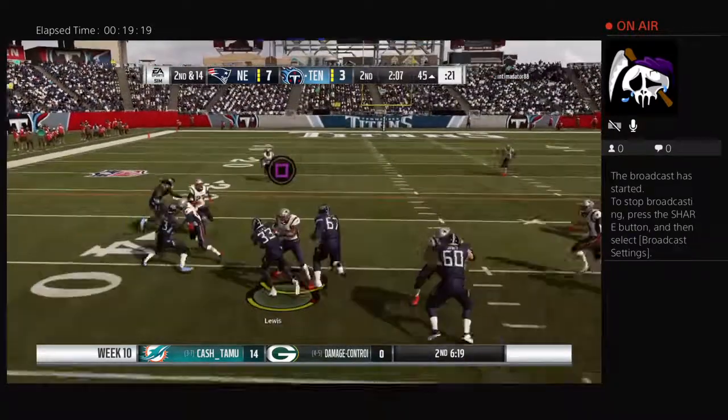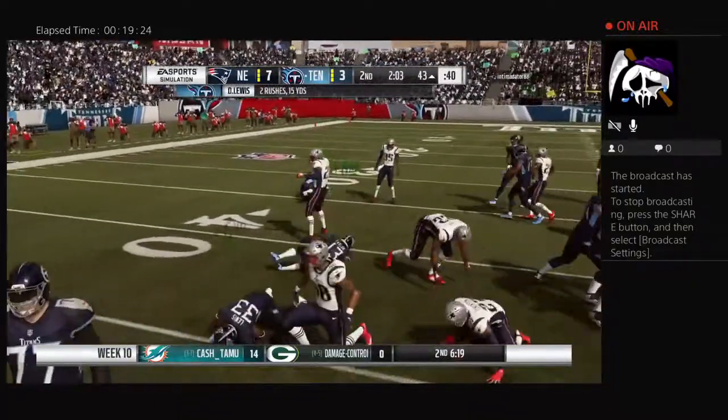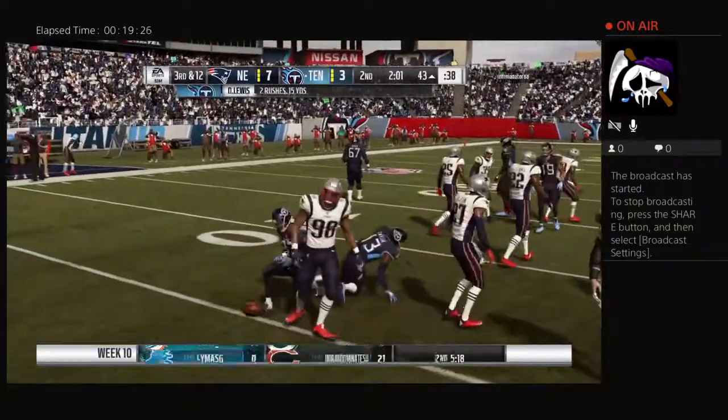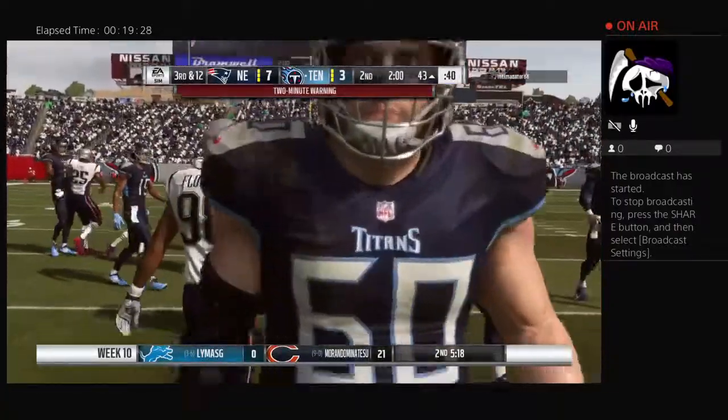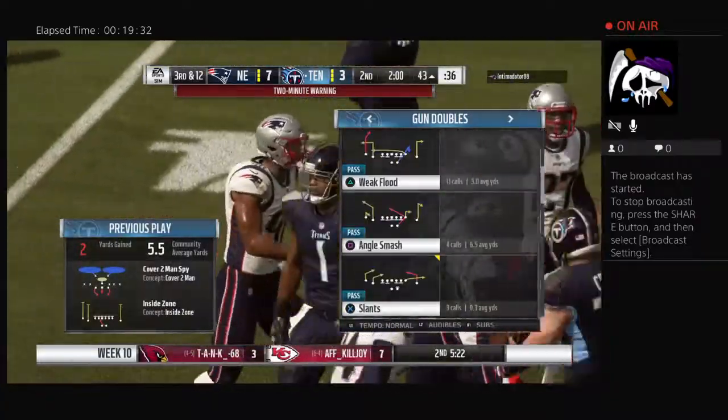They'll run it now out of the gun. A nice job to break the tackle, but not much daylight after that as he's brought down. It'll be a gain of just 2, and speaking of twos, it'll take us to the 2-minute warning.